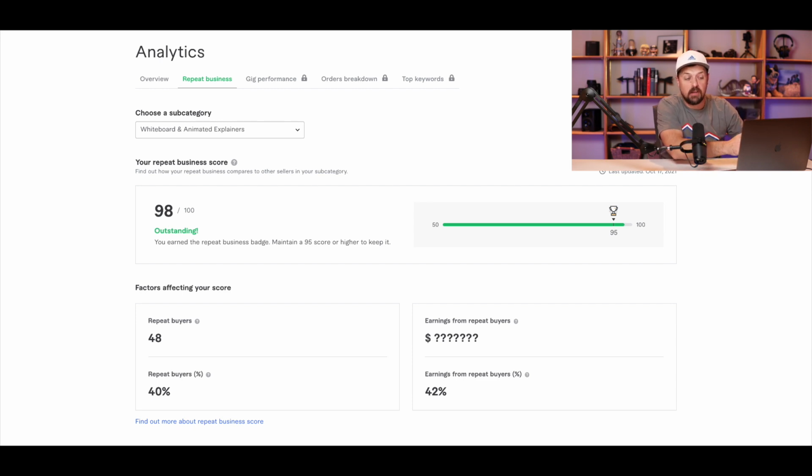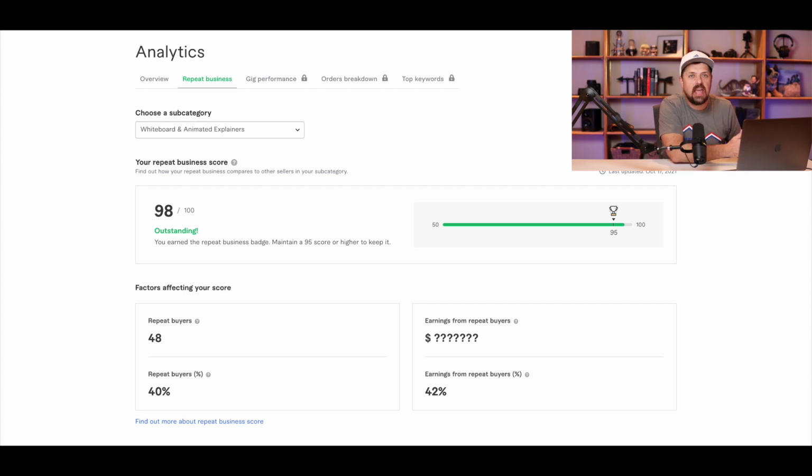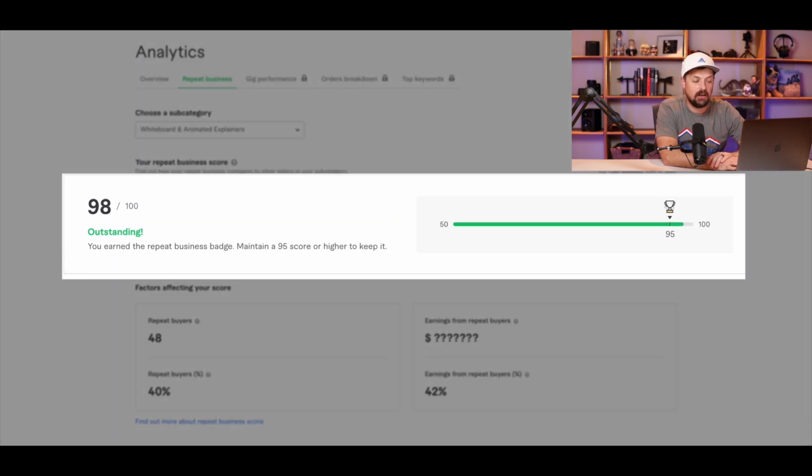That's an important part of the equation, because when you're making money from repeat buyers, Fiverr's making money, so they care about that. And then the fourth thing is the percentage of earnings from repeat buyers. So that's the percentage of your total earnings over the last 90 days that came from repeat buyers. And obviously, the higher each one of these numbers are compared to the others in your category, the better your score will be. And in this case, there's my score right there up at the top.